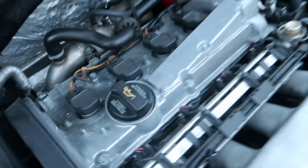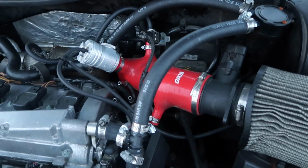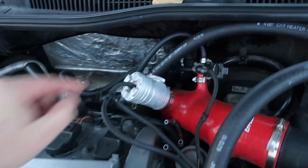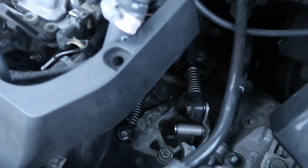Looks like it has a downpipe. You can hear the exhaust. It's got this whole thing, which is kind of janky. Blow-off valve. Let's look. The shifter. Looks like we got some sort of speaker wire here.